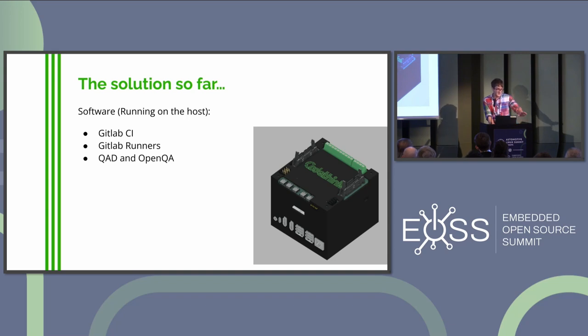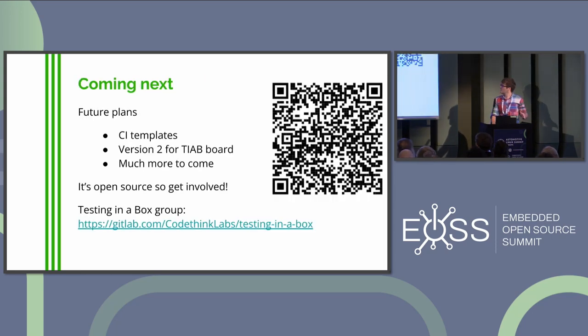This is really going to be very useful, because you can take this onto any project, plug it in, and start writing these tests almost immediately. The provisioning for this is all in Ansible, so you can deploy to this using Ansible. It contains all of the software. We're planning to add CI templates, so you can more easily integrate this into your existing CI. We prefer GitLab, but you could use this with anything.